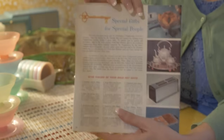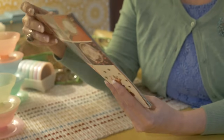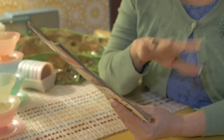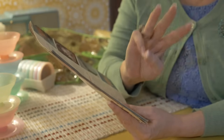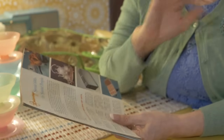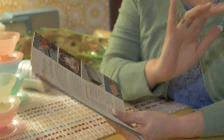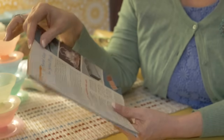Special gifts for special people. You can own these lovely gifts by becoming a Tupperware Gold Key Hostess. You are known by the shining key you receive for holding 3 Tupperware parties within a given time. And that given time is 6 months. So if you space that out, every 2 months have a party. When you hit 3, you become a Gold Key Hostess. It entitles you to special gift privileges.